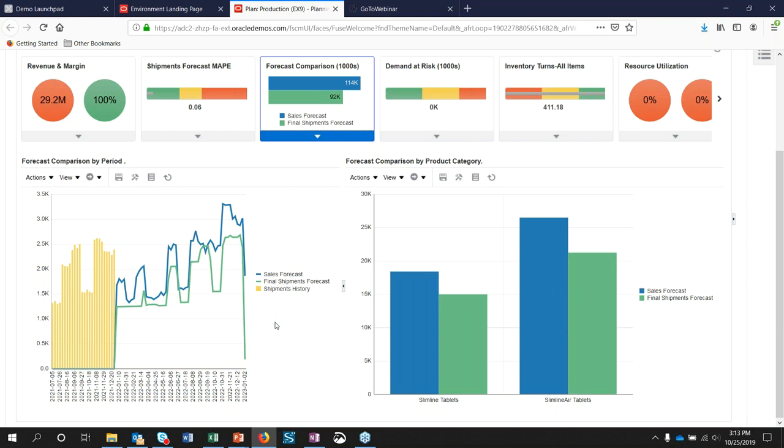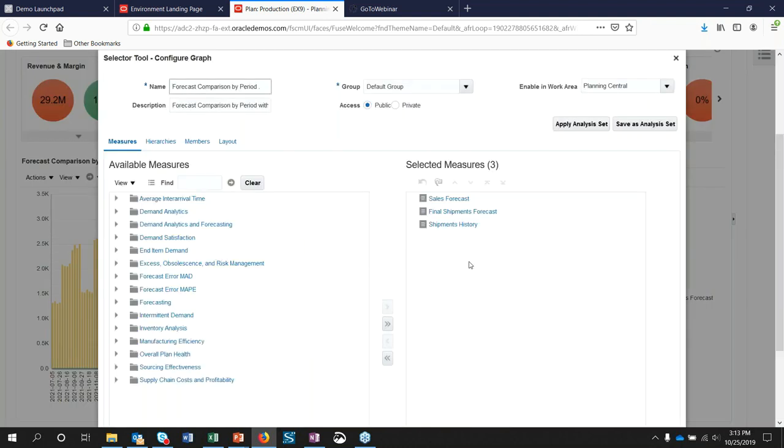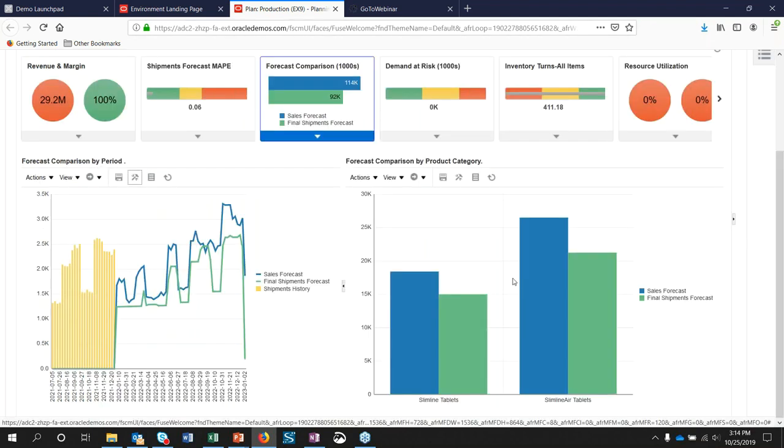And again, with the legend on the right of each graph, I can easily distinguish what I'm looking at, what the information is. And you can actually build these graphs yourself by simply coming in here, and you can see what the selected measures are. Oracle gives you a litany of measures that you can use to create your graphs to display the information that you need to see to effectively run your business. But for now, I'm going to take a look at the ones here in front of us.